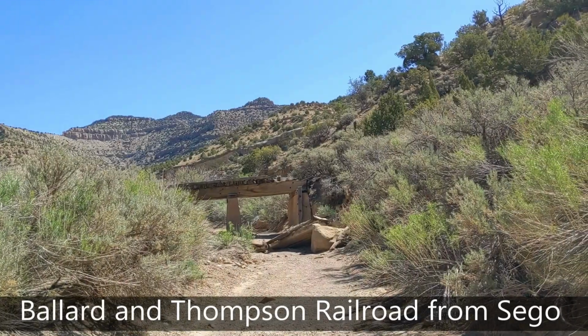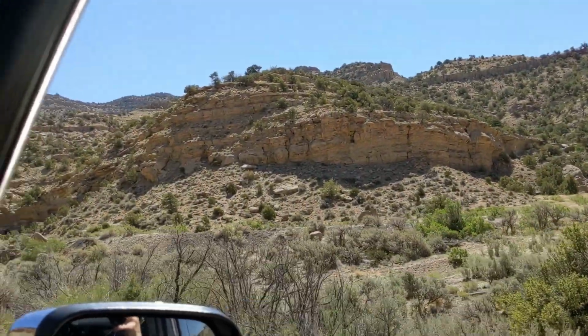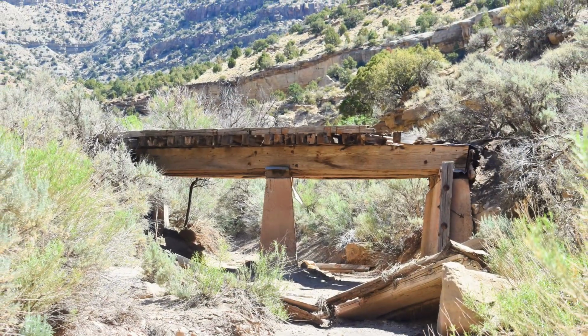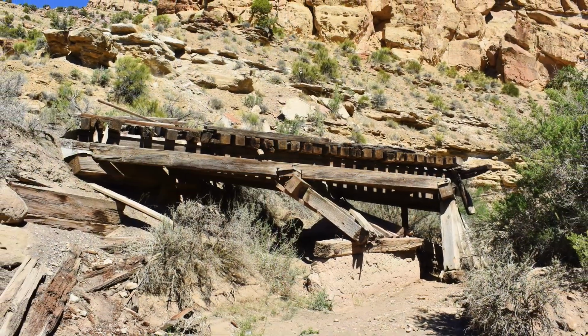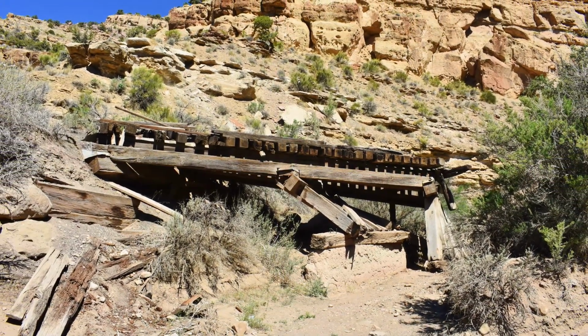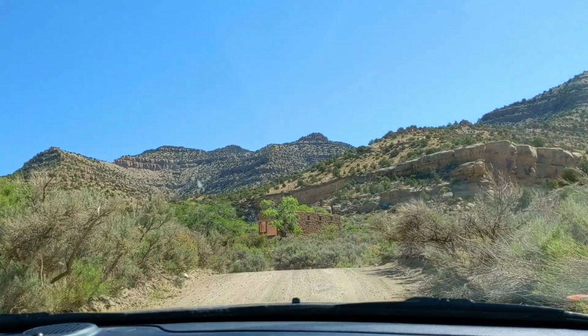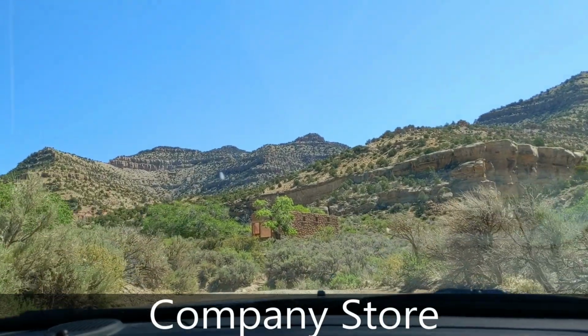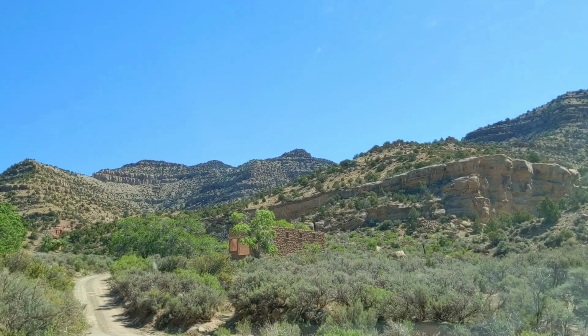Was that a railroad, or is that a road that's washed out? Looks like railroad. And we're seeing a lot of old bridge structures. Like here's one right here. That's like the third washed out bridge structure I've seen. So now they're just deep washes that you go through. Definitely coming up to the ghost town. There's quite the structure right there. I think that was the general store. It's already one of my favorite ghost towns. Wow. That is awesome.